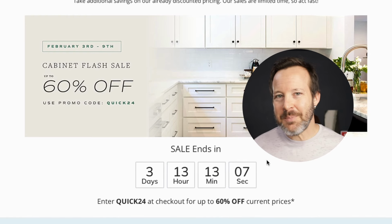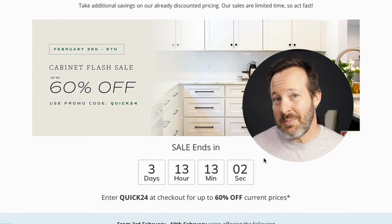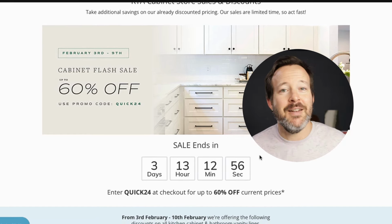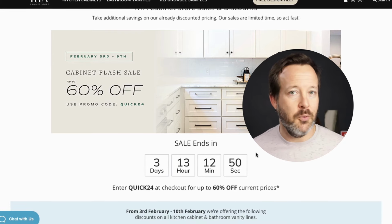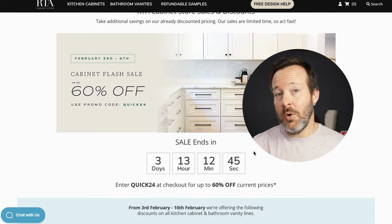I'm not sure, but this seems like a bit of a sales tactic in order to get you to think that the cabinets are maybe better than they are. I don't know for sure. This is just my guess. This would seem reasonable, actually, that when you see a high price tag and you take 60% off and you think you're getting the value of something really, really good for cheaper, it's kind of a no-brainer. Most people will go for that deal.